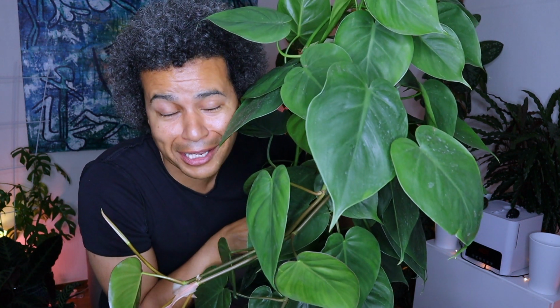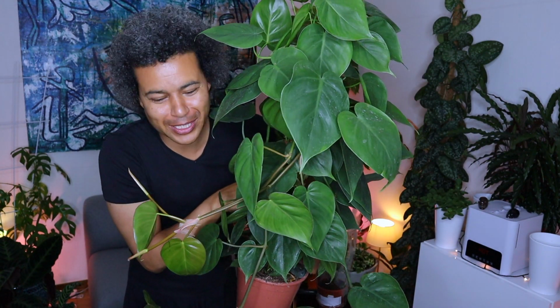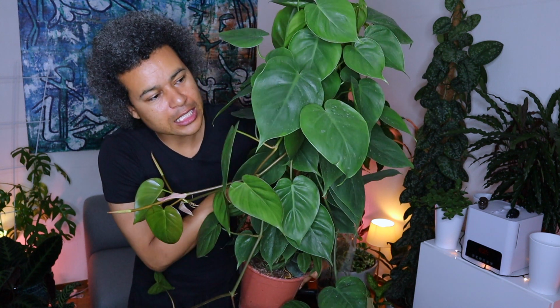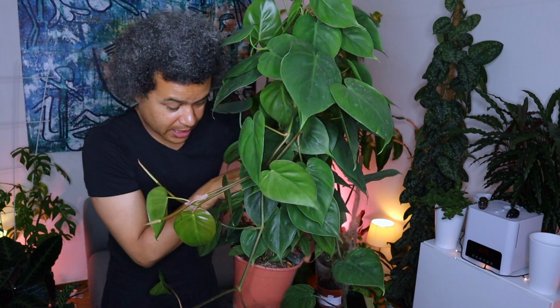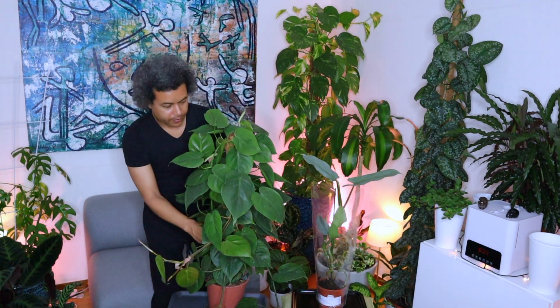Now this is a Philodendron Hederaceum, and I haven't seen the leaves as big as this. They usually come in these little pots with these little leaves, but this one has been so happy that its leaves have just flushed out, and also because it's been propped up, the leaves get bigger. So if you stake these plants, their leaves do get bigger than if they're just laying down. So that was a beautiful plant.